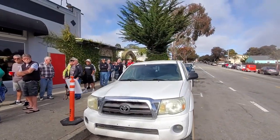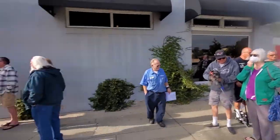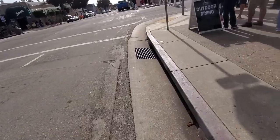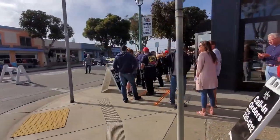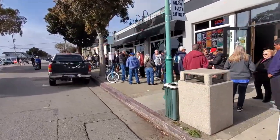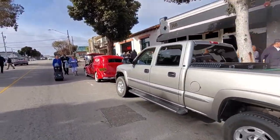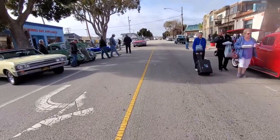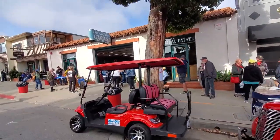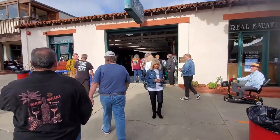I wonder what all these people are in line for. This really long line of people. Goes all the way back. Goes all the way around the corner here. Oh, all the way around the corner. All the way down. What are they trying to get into? All trying to get into the Ocean View Garage. Interesting.